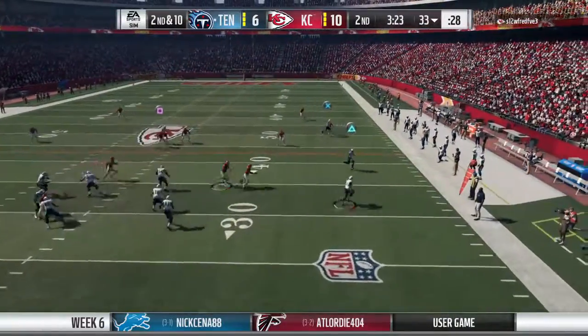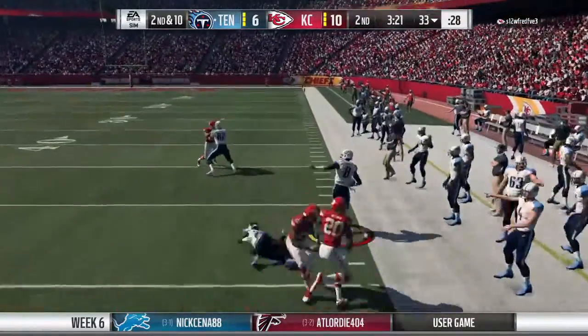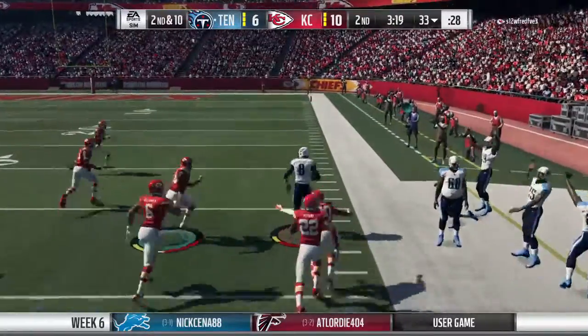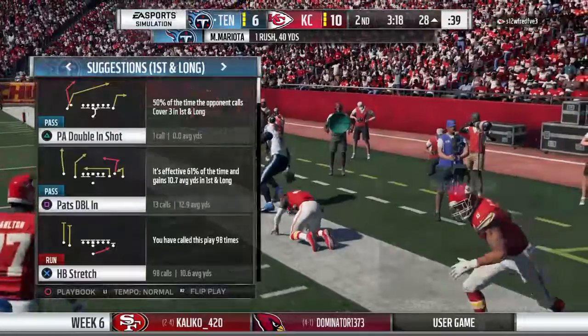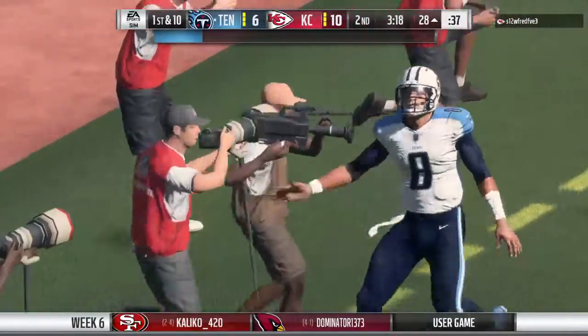Now Mariota sliding out of the pocket. Big yardage there on the scramble. It gets him a first down.